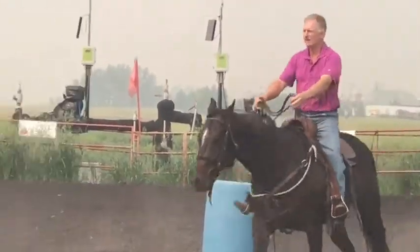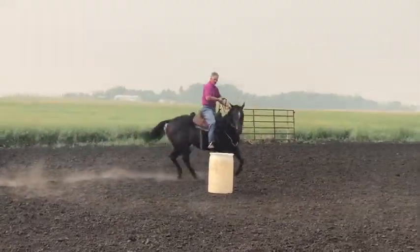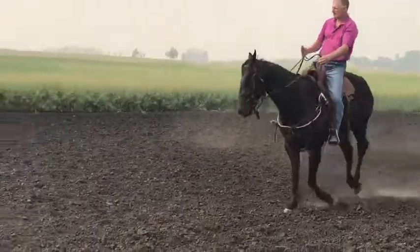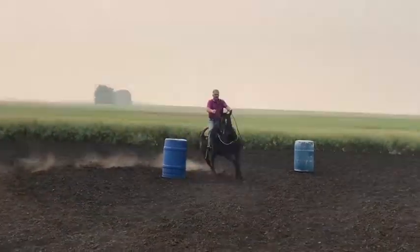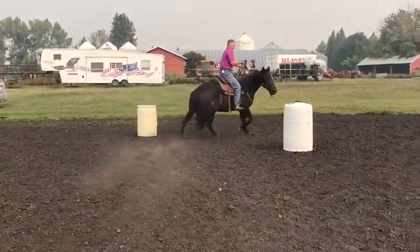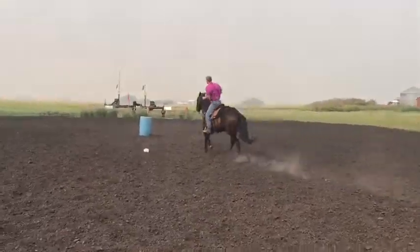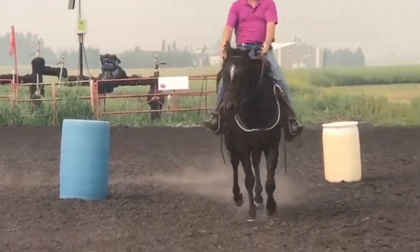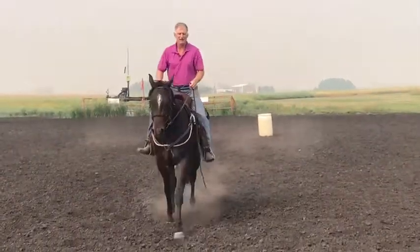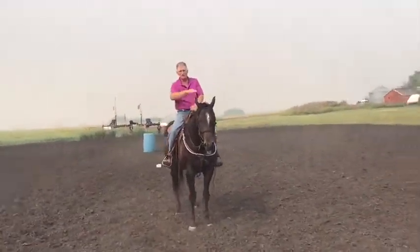Direct rein. Come back to me. Indirect rein. Direct rein. Come back to me. Direct rein. Indirect rein. Come back to me. Indirect rein. Direct rein. This is the barrel pattern. Come back to me. See how athletic he needs to be for that? So there we have the circle, which is the emotional part.